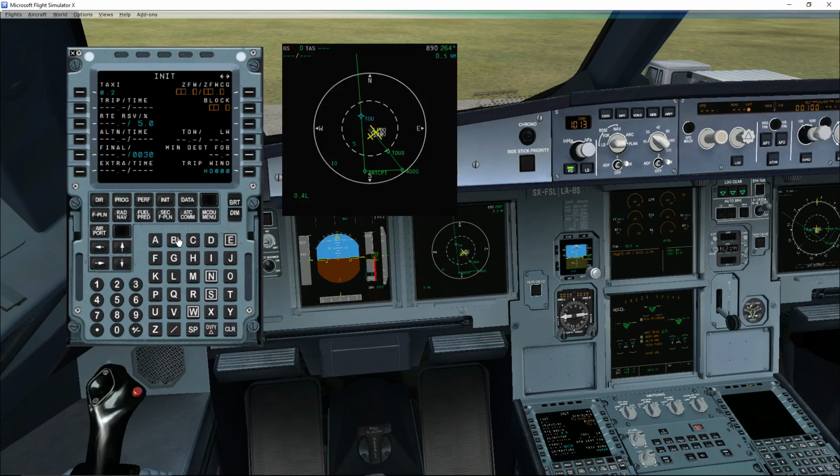So the zero fuel weight was 58.0. We're just using a mean aerodynamic chord of 25 for the C of G. Block fuel we said was 7.8, so that goes in there. That is all done, and all the figures pre-populate, so that is now good to go. So check the progress page, this all looks good. You can see we've got the same details as before. Don't need any of that other details to worry about at the moment.